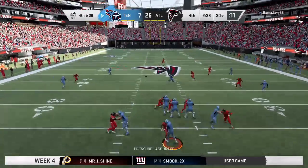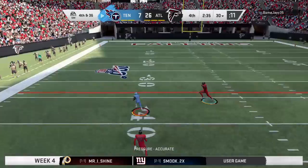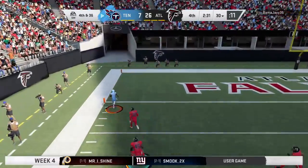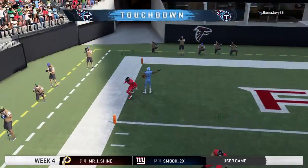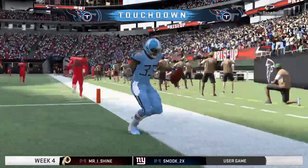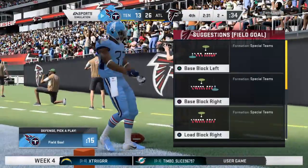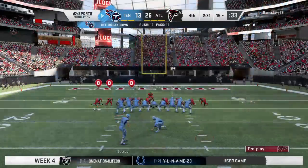45. The Titans go. It's Mariota. That's to his running back, complete. Dion Lewis. Touchdown, Titans. Dion Lewis, his 2nd touchdown on the season. And the Titans are able to close the gap just a bit.